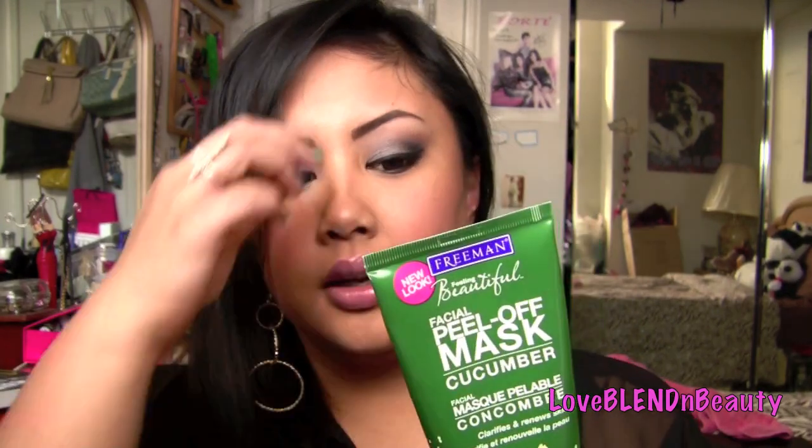But I got this in my MyGlam bag. So I got it in my January MyGlam bag. I actually got sent two MyGlam bags, so I have two of these. So lucky for me, I have a backup. So I was kind of happy about that. I was very excited because I really, really did end up liking this.